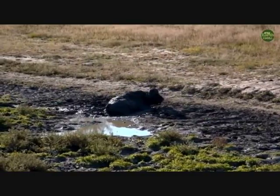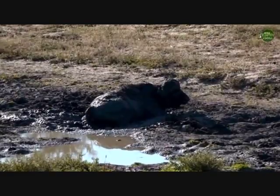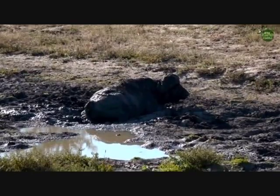Liam, buffalo are very powerful. They can even chase lions away.